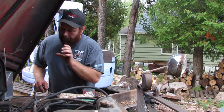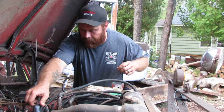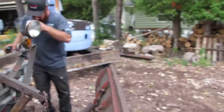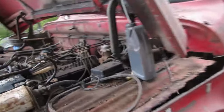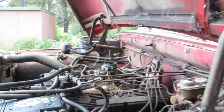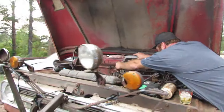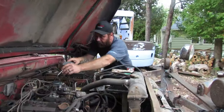After work today, I got the points put in and the condenser. So, should we see if we got some spark? Yes. I don't want to hold it, but if you come over here, I'll stand out of the way. Maybe I should be dumb and hold it. Now it's got a spark. Just almost a constant spark. Get some juice in old football.